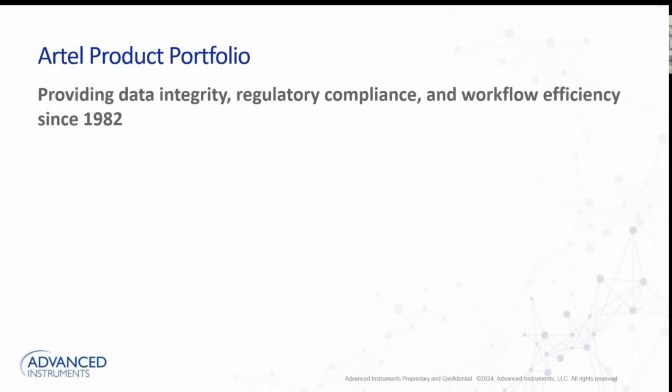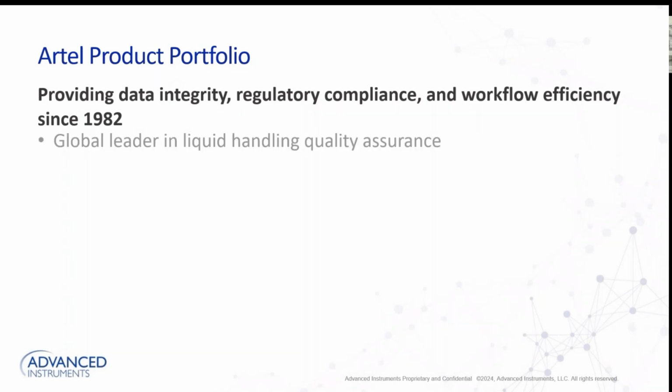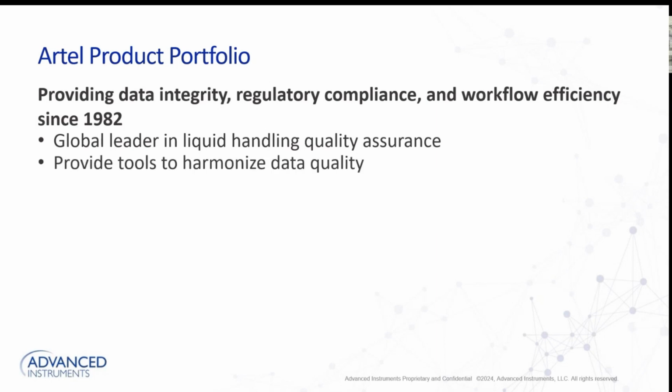So when we get to the Artel product portfolio, we've been around since the early 80s. We're the global leader in liquid handling quality assurance. And all that means is that if you need to test volume verification on various devices, we provide systems and software that can help you with that. Our products and services help provide standardized quality to all of our customers all over the world.